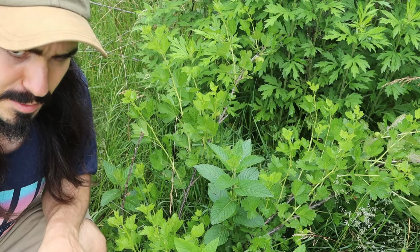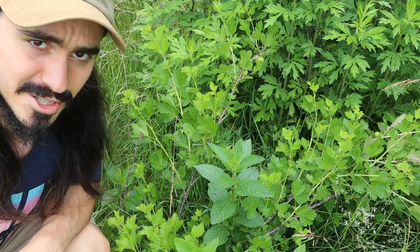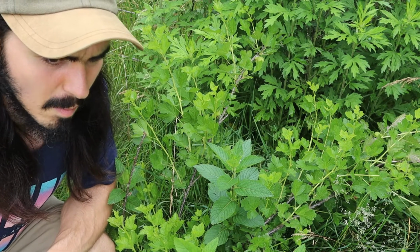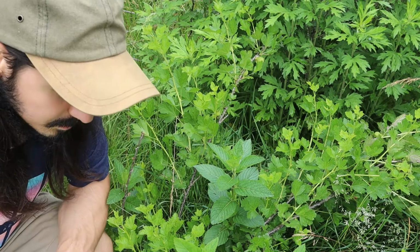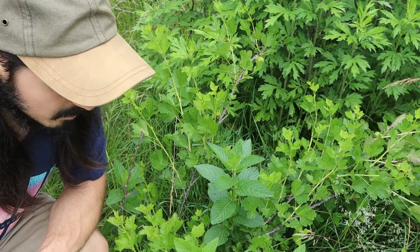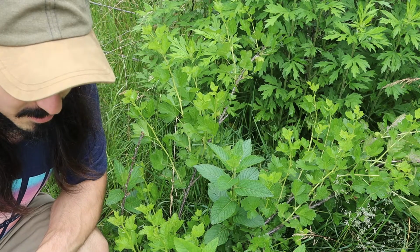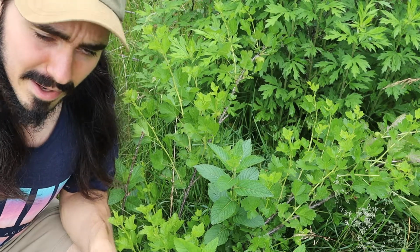So anyway, in terms of edibility, the young leaves you can nibble on them raw in moderation. I mean, they're not terrible. Well, that one was kind of bitter. So the prime edible aspect of this plant are the berries.